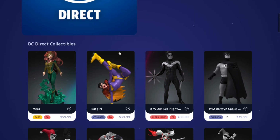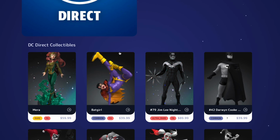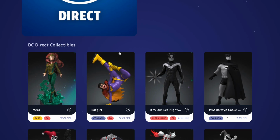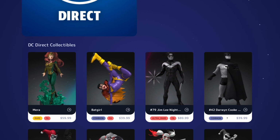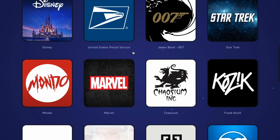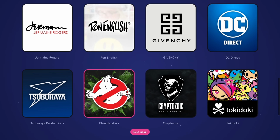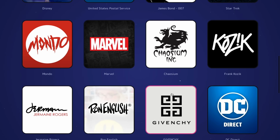The more users that come onto the platform, you're going to see surges in prices as users try to snap up what they deem the most valuable of the valuable collectibles on the platform. Now there's a few licenses that you obviously want to pay attention to. For example, Disney, DreamWorks, Marvel, obviously DC Direct, and we're going to talk about these more in depth as well. Don't worry, Gavinci as well.